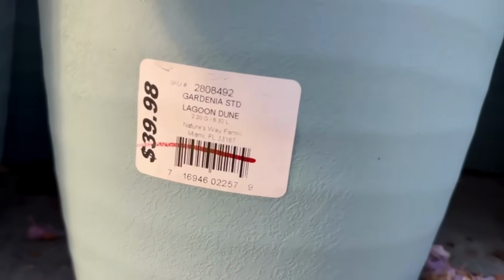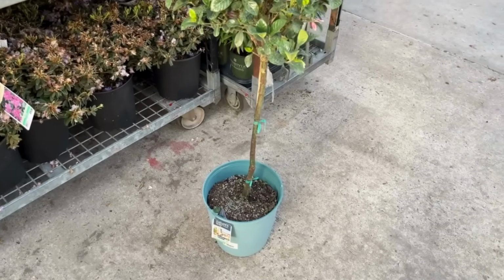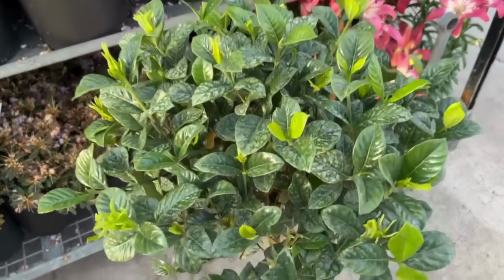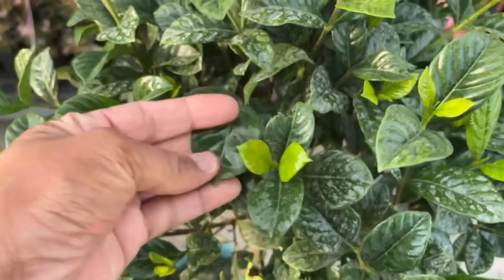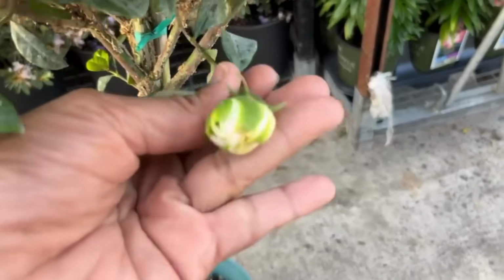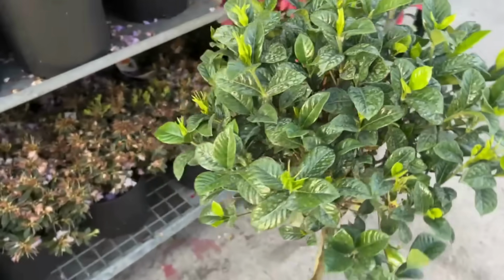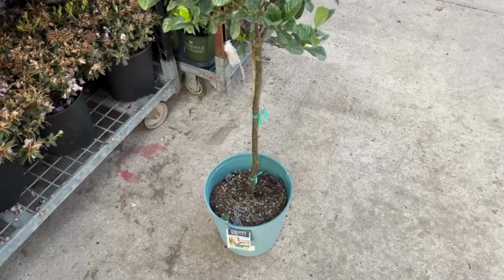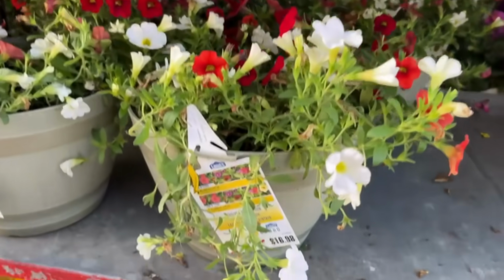Anyways, here we have this beautiful gardenia. Look at this for $39.98. So this will be 50% off. Yes, friends. And this one is in the tree form. So with this, I would just take it home and give it a good clean down. The white stuff on the leaf is just from the water. I'm thinking they water it overhead and not at the base of the plant. So nothing is wrong with this. Look at this. This will be so perfect at your entryway for the front of your house in a different planter.